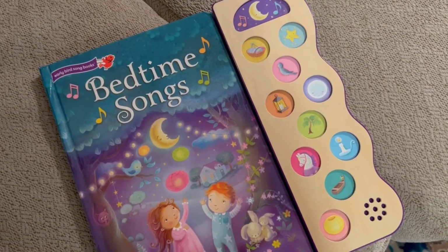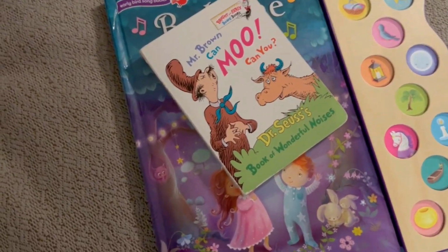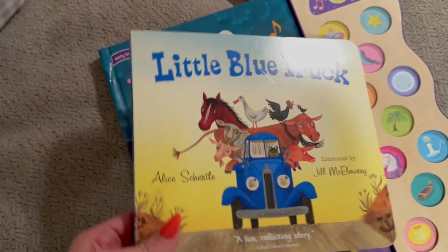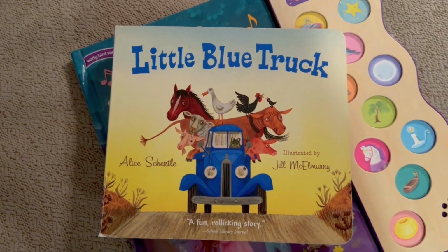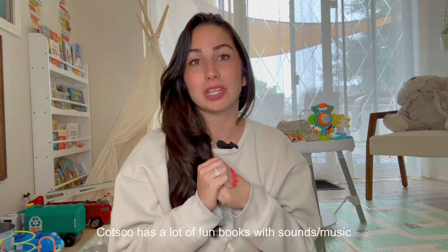So books with animals that make different sounds, books that come with sounds too, are really fun, whether it's music or animal sounds. I know there's one that goes through the alphabet. Any type of books like that, I highly recommend at this age. They're really engaging and really fun, and they love those.